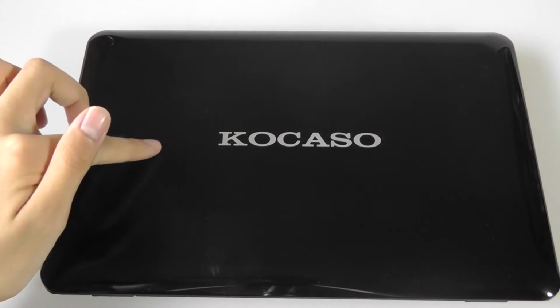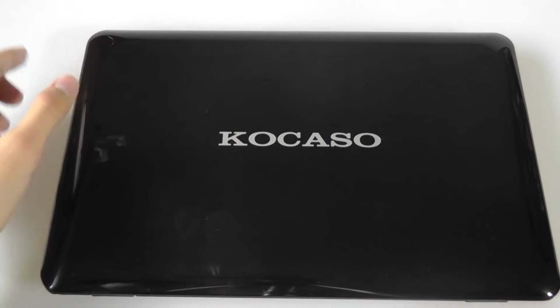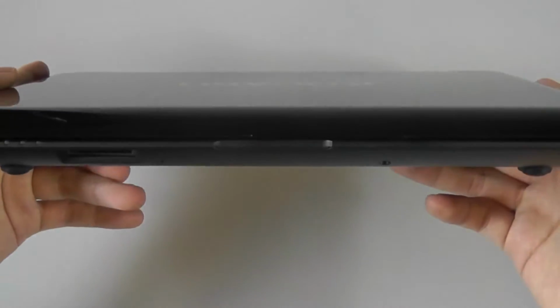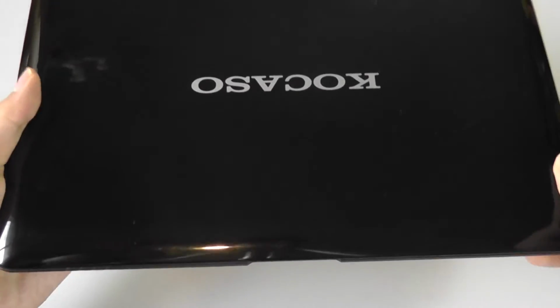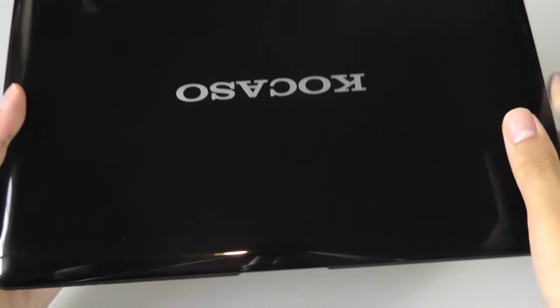Otherwise, this one also comes in 2 color iterations. This is a glossy black version, also comes in a white model as well, and you can see there, as far as the 10-inch netbooks go, this one is pretty lightweight as well as slim, and for an Android netbook, it does look fairly classy and elegant. Although it's not the lightest thing in the world, it almost weighs about 2 pounds. On the front here, you have access to the company's logo. It is a fingerprint as well as a scratch and glare magnet on the front as well.